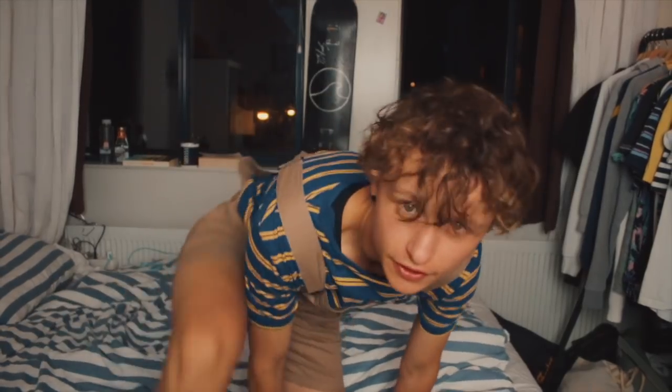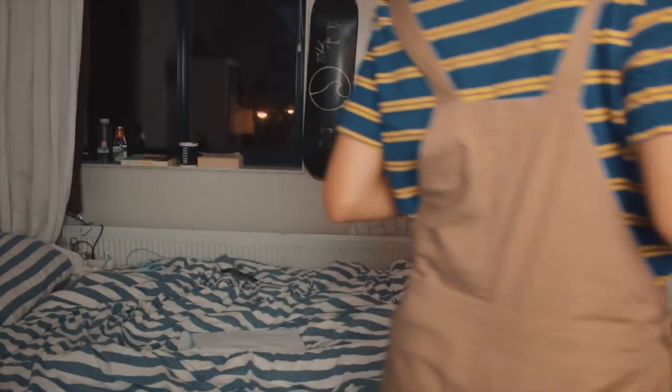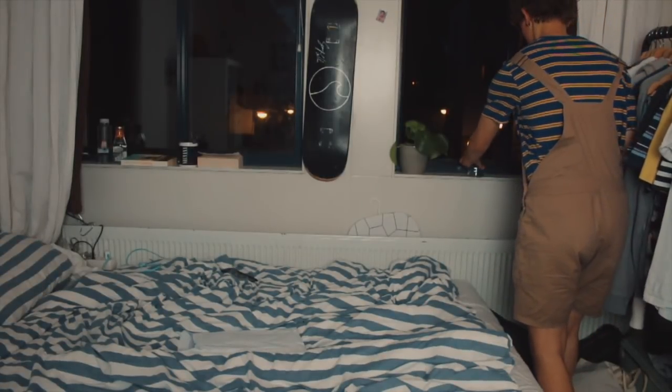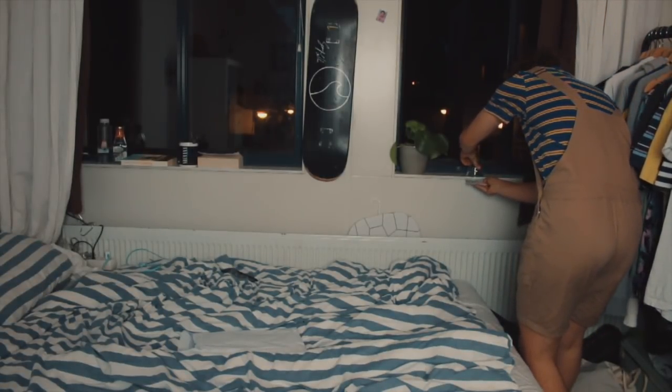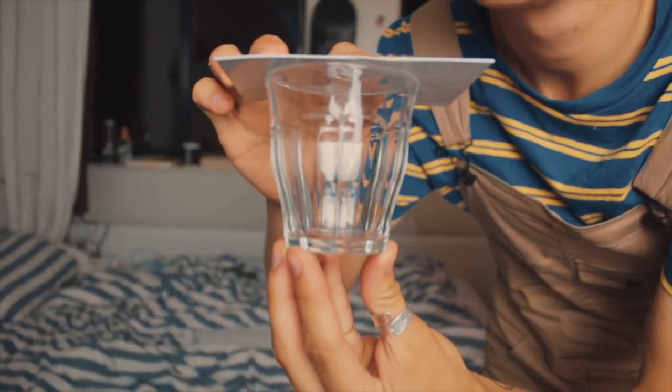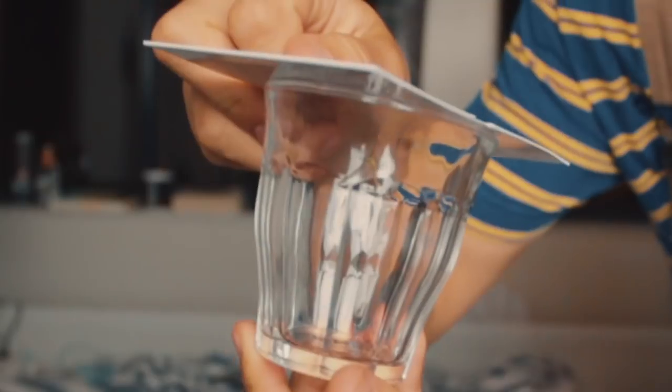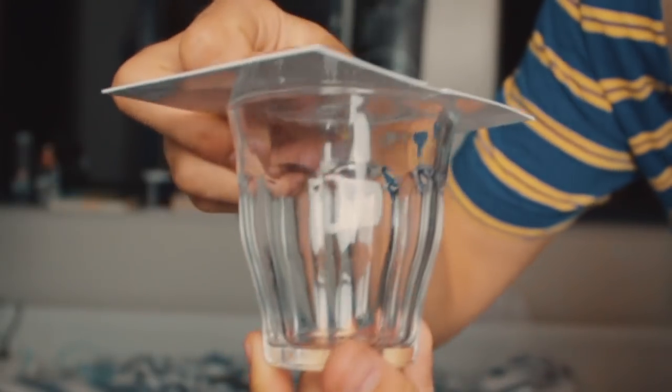And a giant mosquito. It's really fucking big.